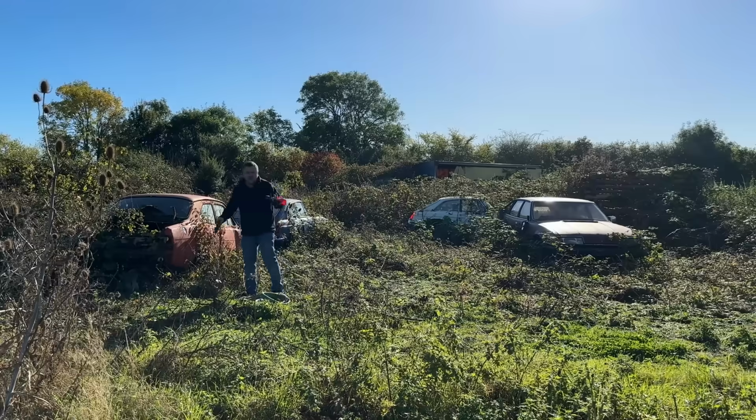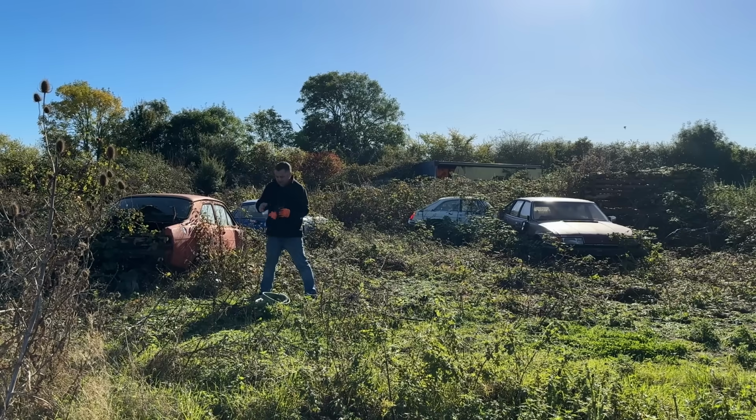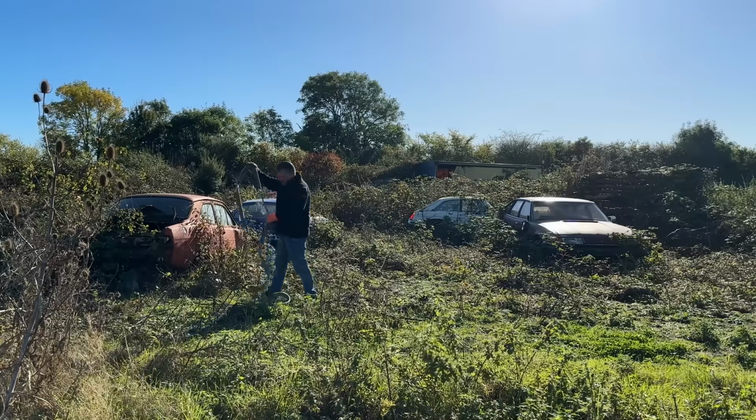Right then, here we go. Elton has had to extend the winch line using an old strap and some shackles, as the ground around the Escort was quite soft and contains debris from some of the other vehicles that had previously been removed. The last thing he needs right now is a puncture.